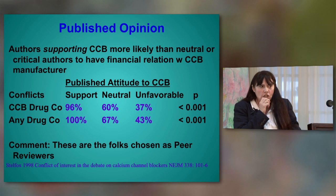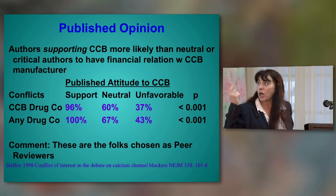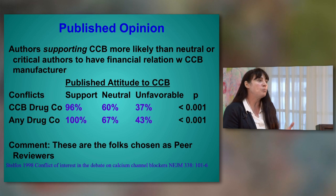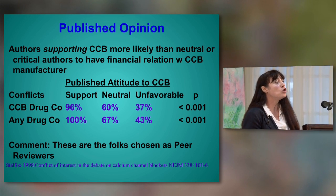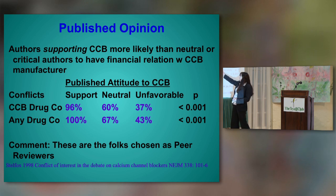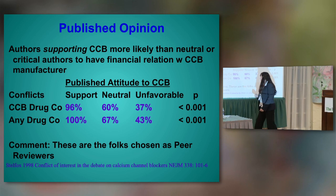And then some suggestions started coming out that the short-acting dihydropyridine calcium channel blockers, or CCBs, may actually have caused cardiovascular adverse events. And during the time that this debate was being aired, and ultimately it did lead these calcium channel blockers to no longer be used for routine blood pressure management, somebody analyzed whether people's published attitudes toward calcium channel blockers were unfavorable, neutral, or supportive as a function of whether they had conflicts of interest with either calcium channel blocker manufacturing drug companies or any drug company.